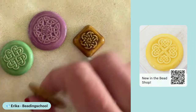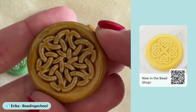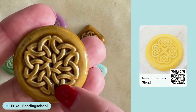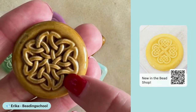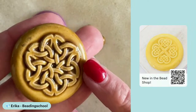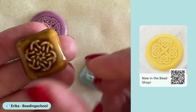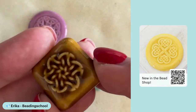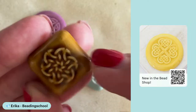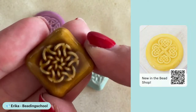Celtic collection. So this is the Cayley Circle in brown. And I love it that the glaze, the paint, stayed darker in between the knots. So the pattern shows absolutely beautifully with this color. I have the same color available in this small square. And again, all the knots, all the details are wonderfully visible.